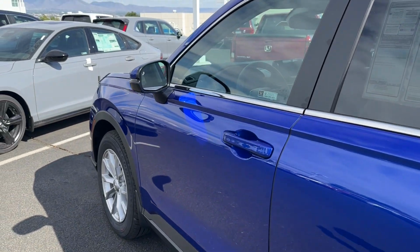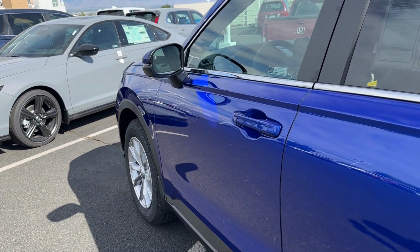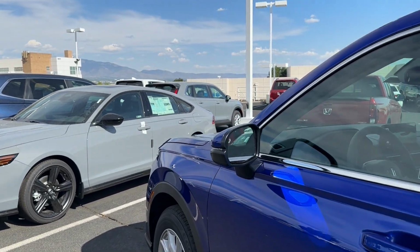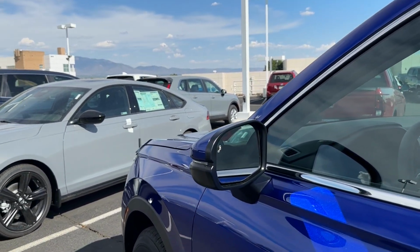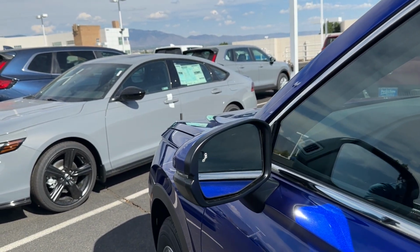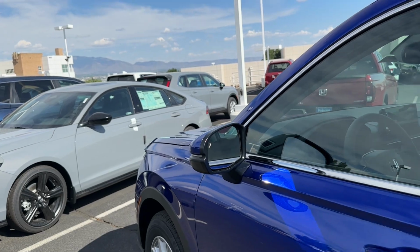And on most of my 23 CR-V videos, I've been saying how EX and up, actually Sport and up, has been coming in with blind spot and coming in without blind spot. So far, all the 24s I've seen, they've been coming in with blind spots. So I think Honda fixed the chip shortage issue that they had.